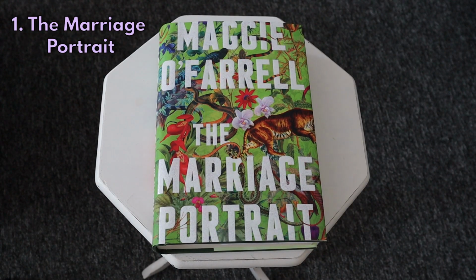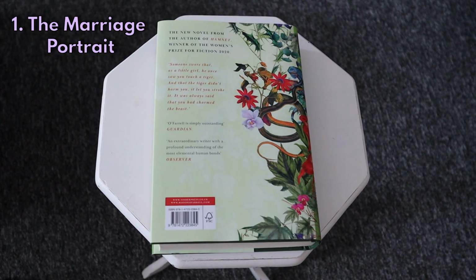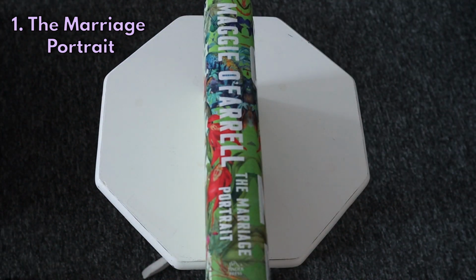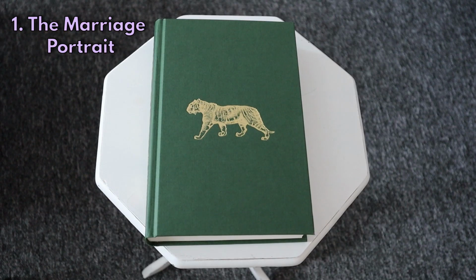Sorry. And my number 1 favourite book cover in the fiction category of the British Book Awards is Maggie O'Farrell's The Marriage Portrait. Now, yes, it is also a big name, like I complained about with the Stephen King novel, but the illustration on the cover is beautiful. It's vivid, it's intricate. I love the colour of the hard part of the book inside, and this lovely inlaid, I don't know if that's the right technical term, but this engraved golden tiger. So that's why it's number 1.